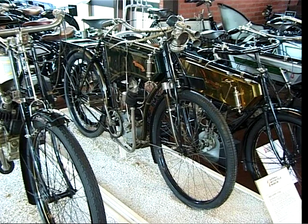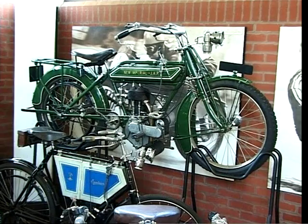Early Kerry machines, it's believed, were built in Belgium for the East London Rubber Company, who distributed them in this country. This is the 1912 New Imperial with a 500cc JAP engine. JAP stands for J.A. Prestwich of Tottenham, London, who were leaders in building V-twins at the time.